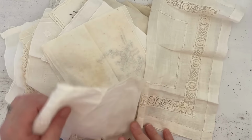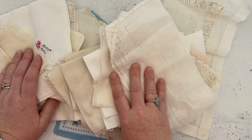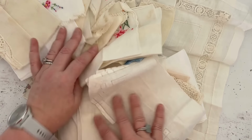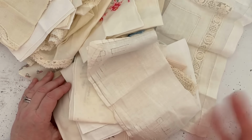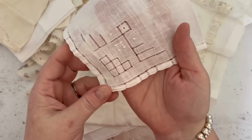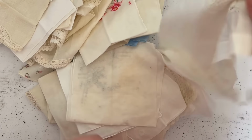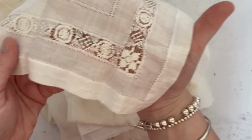Now, this was the thing that made me jump for joy. They were unpriced. They were hankies. I think I paid $5 for the whole shimbomble of them. Shimbomble, that's not really a word, but bundle of them. They are some of the most beautiful doilies I've ever seen. I love the drawn thread work, very fine, a little bit of embroidery. This one is just stunning. Look at that.